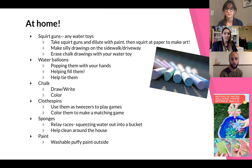Clothespins are another one. You can use them as tweezers to play different games. You can clip them to make it a matching game. If you're hanging up your laundry to dry, that's a great way of engaging so many other activities. Help them with hanging the laundry up and opening and closing them. Another great way to work on, again, multiple goals.